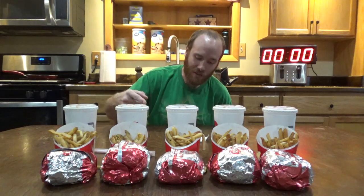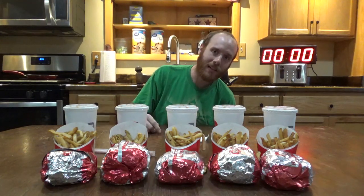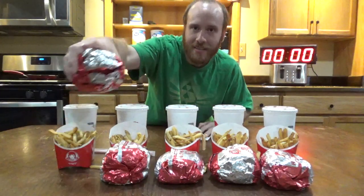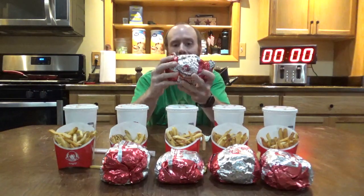And then there's this new thing, this Pretzel Bacon Pub. I haven't had this yet, but I think it's got beer cheese on it. I don't know what else. But I'm gonna get into this thing. I'm gonna start over on this side. See what this thing is.